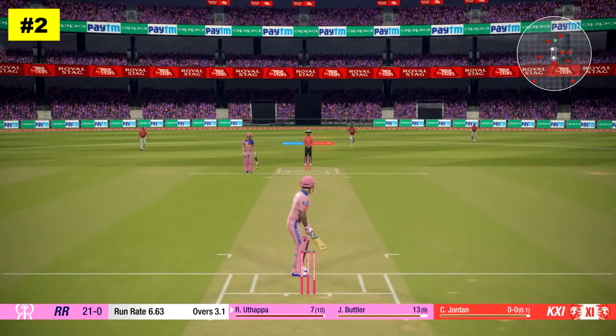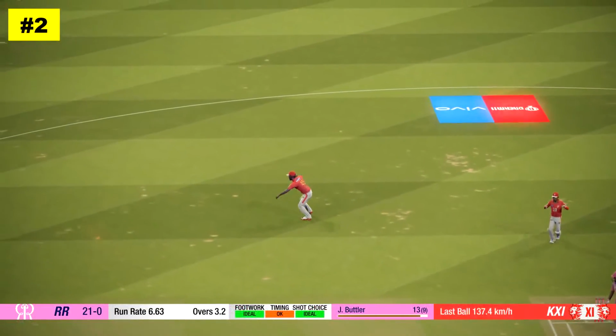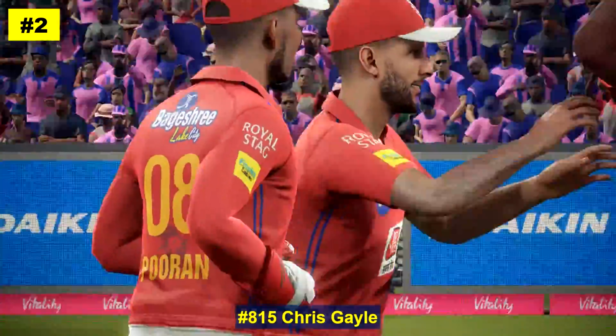Number 2 at the top, Chris Gayle at first slip. A giant leap to second slip off a Chris Jordan delivery that flew the moment it edged the bat. Almost took it 3 feet in mid-air.